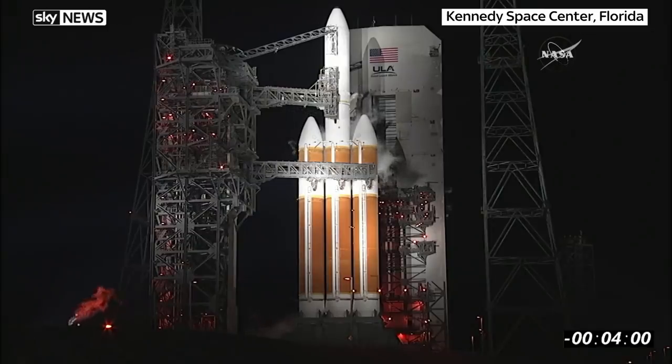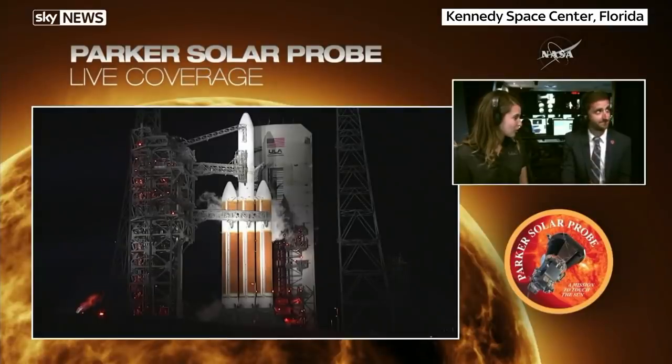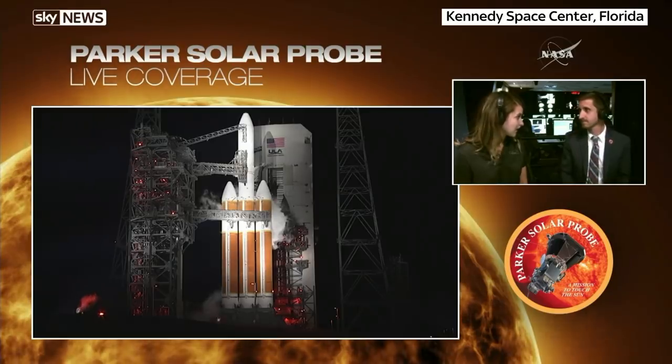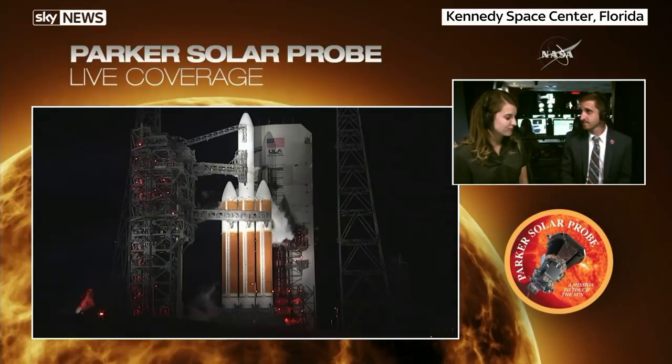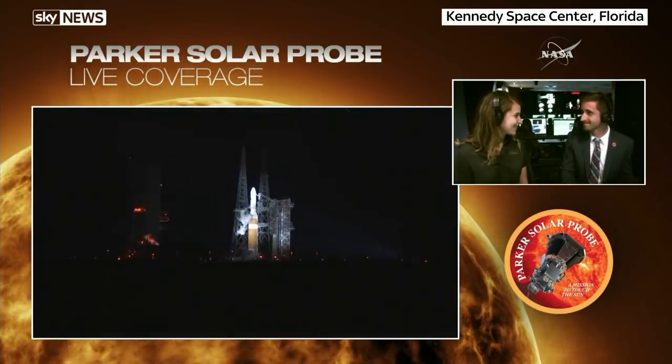Yeah. ULA is always excited about doing interplanetary missions. The chance to get to explore the solar system is something that we look forward to and are happy to be a part of. This mission means a lot to us. It is a Delta Heavy, so Delta Heavy gets to show off its performance and get Parker Solar Probe exactly where it needs to go, which is the only rocket currently that can do that. So we're excited to be a part of that. Yeah. Well, thank you very much for being with us, and enjoy the launch today. Thank you. You as well. Thank you.